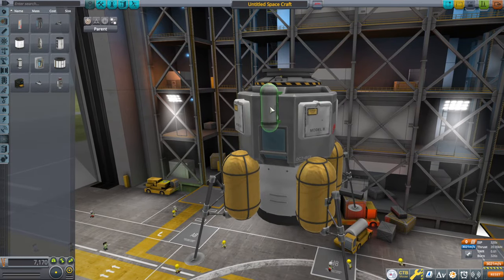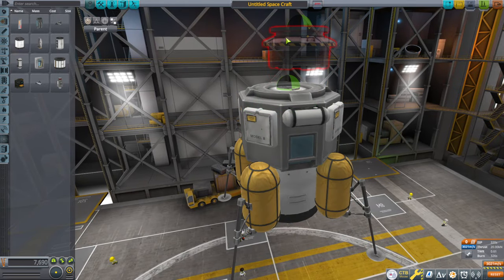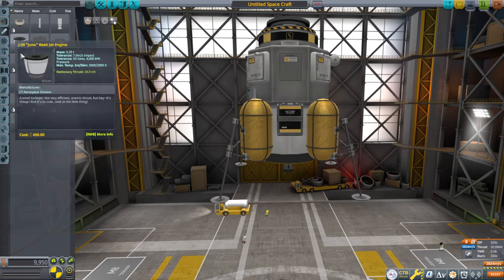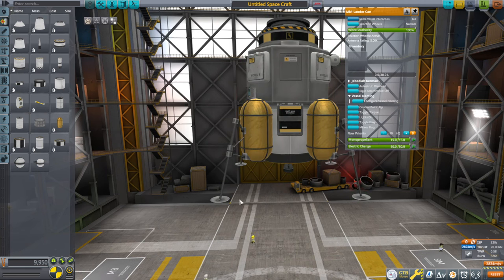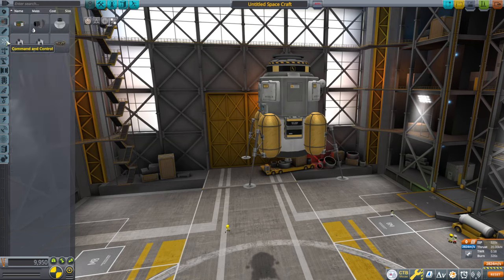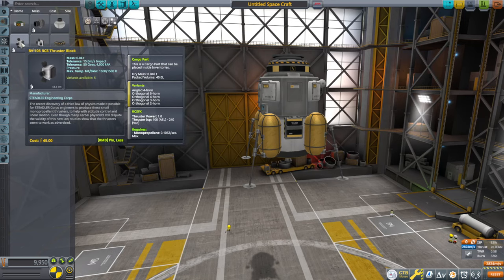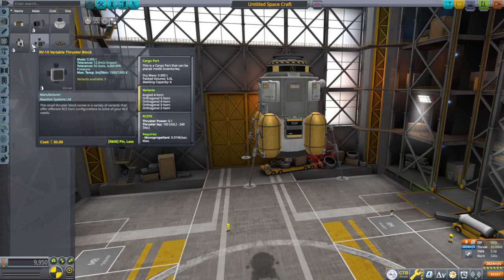I'm not sending everything. And then lots more power. We also need RCS to dock. Well, this already has some. 15 will do the trick. We can refuel it at the station. So the main thing is just the ports. I'll just take the traditional ones. These, well, the smaller ones will be more efficient though.